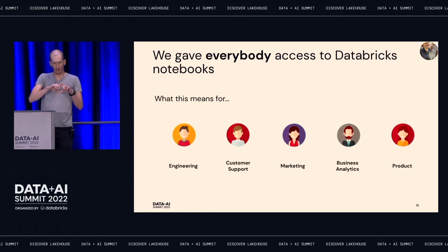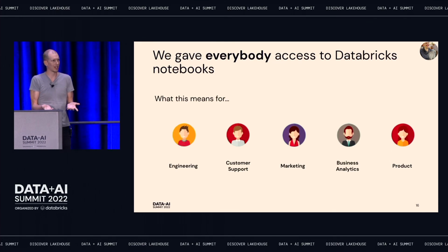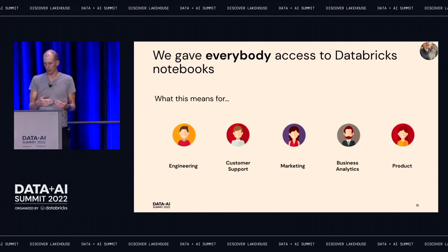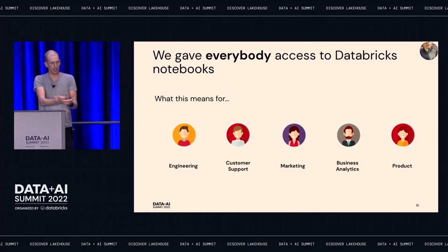And when you give everybody access to the data, you get this really interesting behavior, or at least we did, and I hope you would all replicate this, where people start to ask questions that you didn't expect them to ask because it's there and it's easily accessible. And it's not that everybody in customer support is writing Spark SQL queries. Let me be clear.